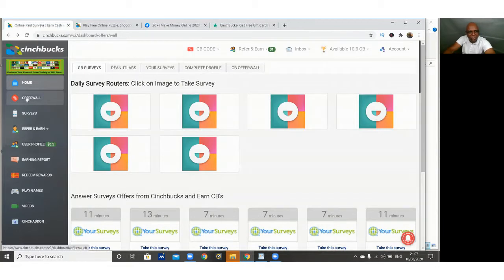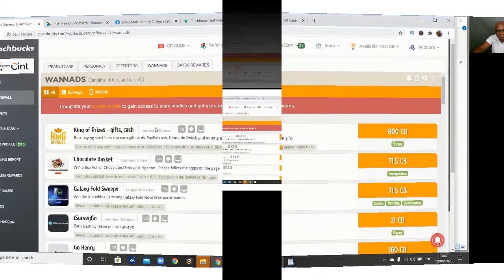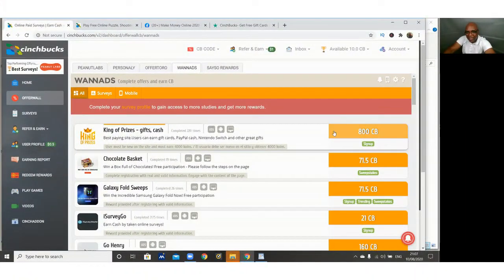So if you go to offer walls, then you click on ads. This is one of the fantastic ways of earning Cinchbucks right here on this website, okay? And this one says King of Prizes, gifts and cash. And you earn 800 Cinchbucks by just signing up. You just sign up there and then you get $8, because we saw that $1 is equal to 100 Cinchbucks. So 800 Cinchbucks is equivalent to $8. For you to just sign up, you don't take 2 minutes or a minute to sign up, to fill in a form where you leave your name or an email address. That's $8, right?